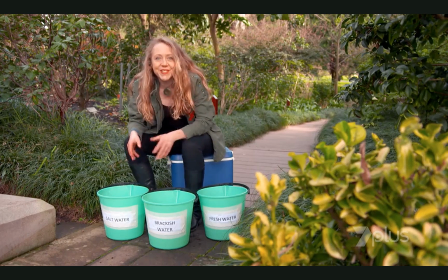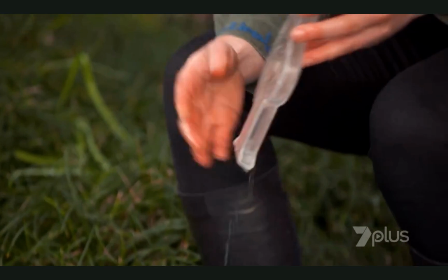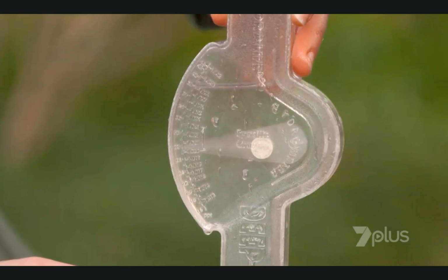And now the salt water. Let's dip the hydrometer. Oh, wow, look at that. It's actually reading 32. Wow, that's salty.